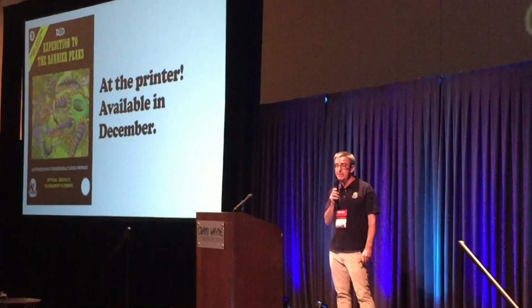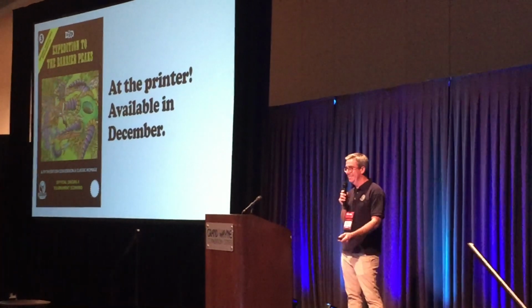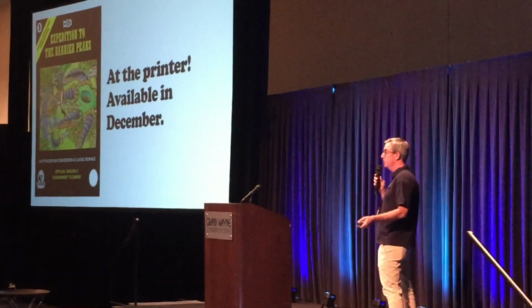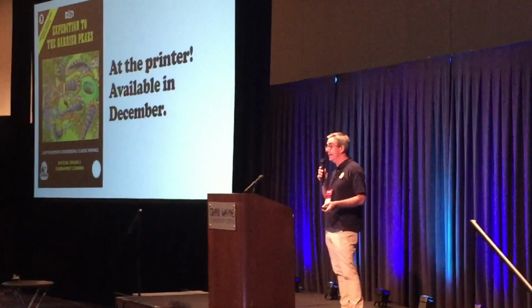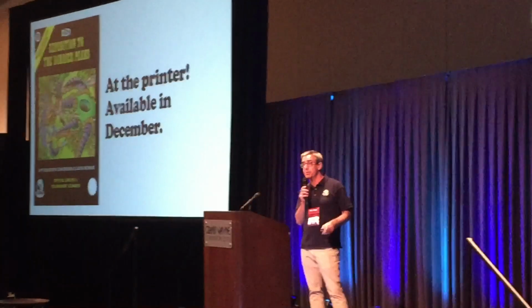Next in the series, does anybody remember the D&D module that had laser guns? Yeah. So this is the one. So depending on your memories of the early 80s, you either love this module or loathe this module. So I'm not going to get involved in that debate, but it is one of the ones that has a lot of buzz factor because it was the D&D module that had laser guns. This is the 3rd in our series. It will be available in December. It's at the printer right now.